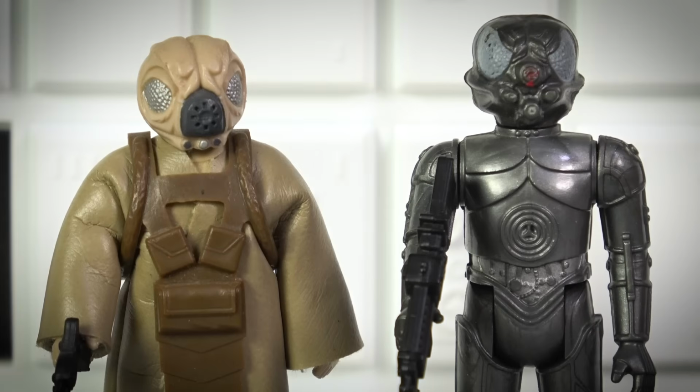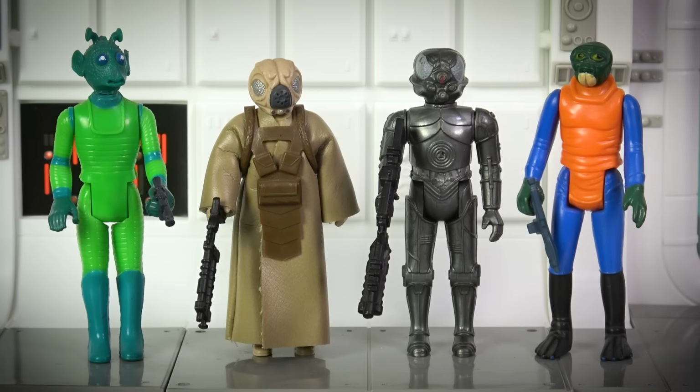Now that we've got that out of the way, we can at last turn our attention to these 2 excellent action figures. When you compare 4-LOM and Zuckuss to some of the earlier Cantina aliens from 1979, you can see just how much better Kenner's figure designs were getting. The differences in sculpting, paintwork and accessories are so stark in contrast, it's almost hard to believe that these improvements were developed in just 3 short years.